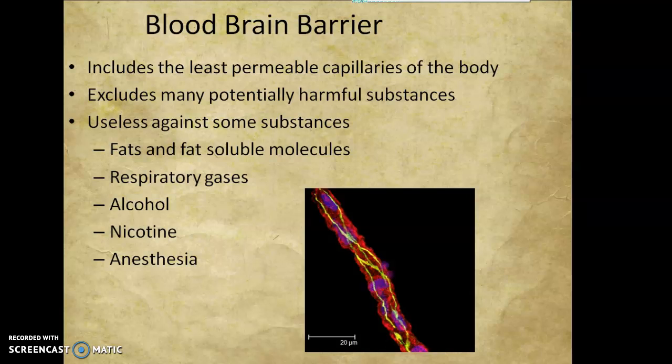Okay. Now, other things that can pass through this blood-brain barrier are things like alcohol and nicotine and other drugs that are not your typical pharmaceuticals. Alcohol is a depressant, so it can actually slow down your brain's ability to communicate to different parts of it, which is why if somebody were to get drunk, they would have slurred speech.